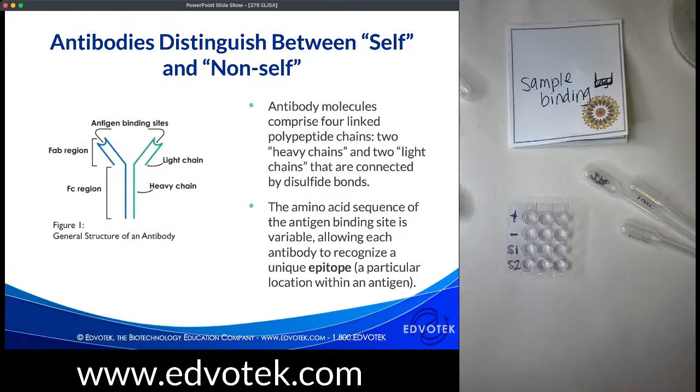And this variability, the difference in its amino acid sequence, allows each antibody to recognize a unique epitope, or a particular location within an antigen. Since the sequence can be so variable, antibodies can recognize a lot of different molecules. And so you can imagine the antibody-antigen connection like puzzle pieces. There are a lot of different puzzle pieces that are similar, but they only lock together when there's an exact match. And this marks the antigen.